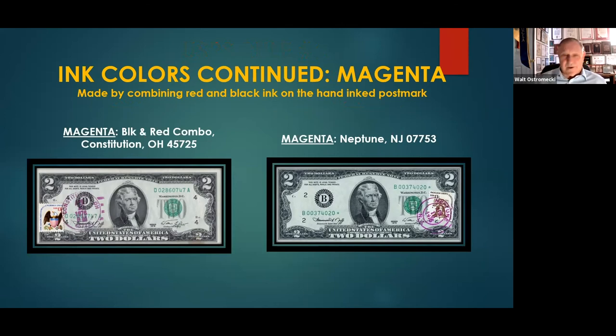Sorry, school district. Okay, here we have on the left what we call a magenta. Now, magenta was a combination of stamping in red and black ink over the time of days. So there are little variations in colors, but we call it magenta, but magenta is not the real color. And then we have one, let's see, left has Constitution, Ohio, and Neptune, New Jersey.